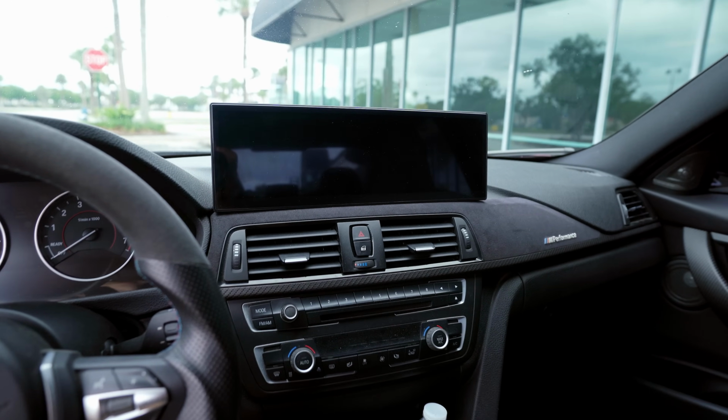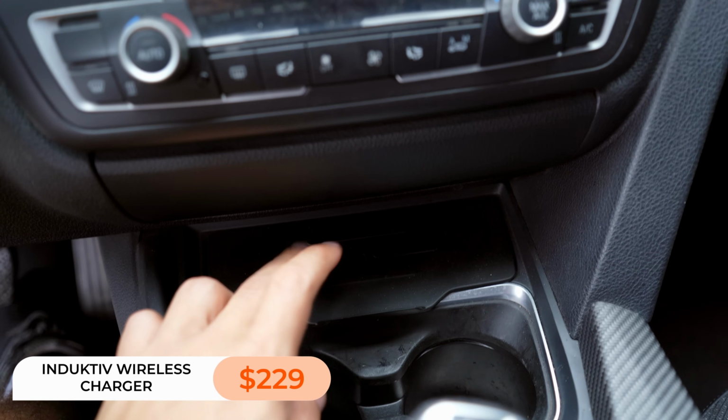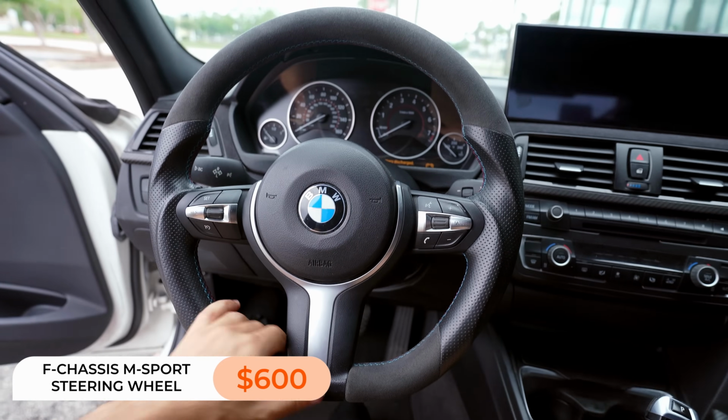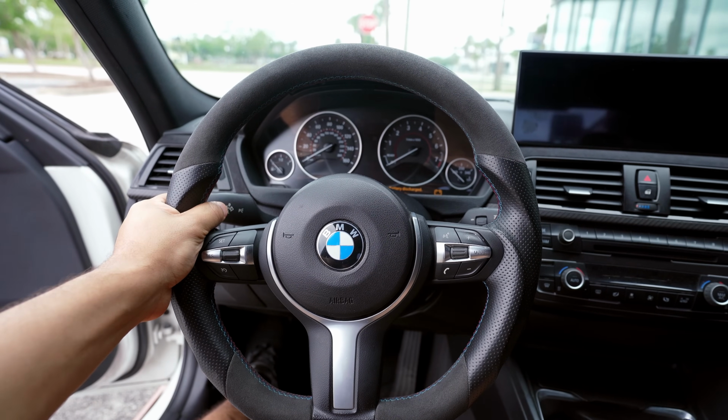This really modernized things in the interior of the car. We also have a wireless charging pad from a company called Inductive. Lastly, we have this custom steering wheel, leather on the sides, Alcantara on the top and bottom. It feels absolutely amazing, and it truly enhances the driving experience.